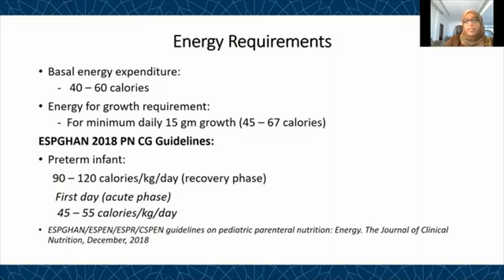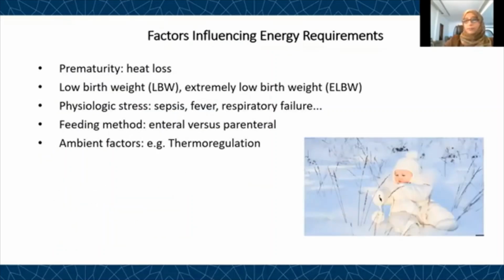So the ESPGHAN 2018 guidelines for the preterm infants recommend 90 to 120 calories per kg per day in the recovery phase, that's usually beyond the first 24 to 48 hours. In the first day, which they called the acute phase, they are okay to stick to up to 55 calories per kg per day, only because you cannot reach higher than that, as you are limited by how much total fluid intake in the first day of life specifically.